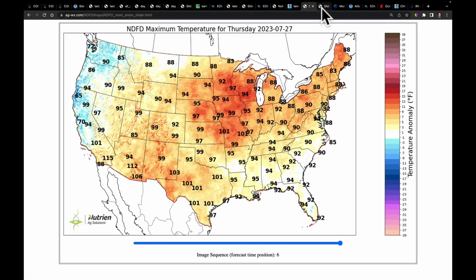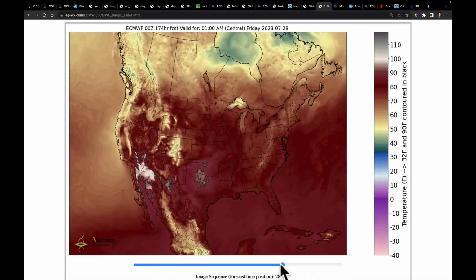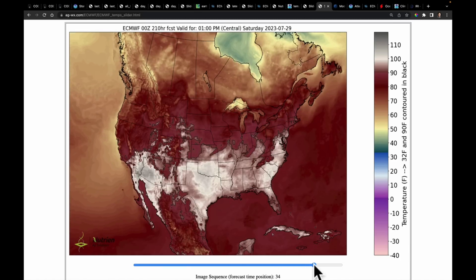Now, how long does it last? I'm going to show you an operational run from a model. We're going to pick this up a week from now because we just looked at the next week. So we're looking for anything that begins to break down this heat because it won't break down here in the south and certainly in the desert southwest. But going from Thursday into Friday, let's park it right there in the afternoon. This is now the 28th, getting into the 29th.